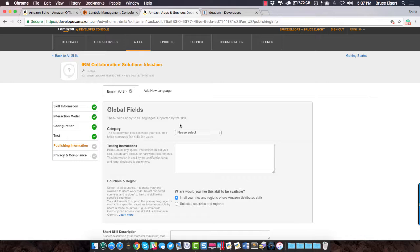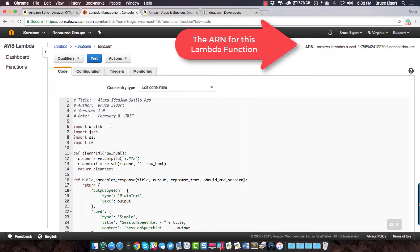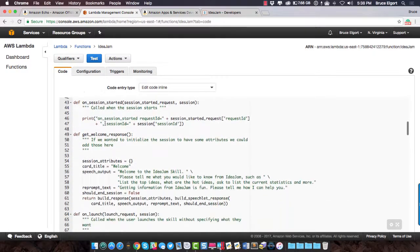So that ARN, that Amazon resource name that you saw earlier, I'm going to go into AWS, Amazon Web Services, and I'm in the AWS Lambda service. And as you can see here, I have a lot of junk because I do a lot of testing. And I have right here something called the IdeaJam Alexa skill. And it's written in Python version 2.7, and that's the size of it. This is a Python script, and I'm not going to go through the code in fine detail. I'll tell you where to get this code later on, right? But literally, it's a bunch of Python that, as you can see, sends back JSON. And it does a lot of things.